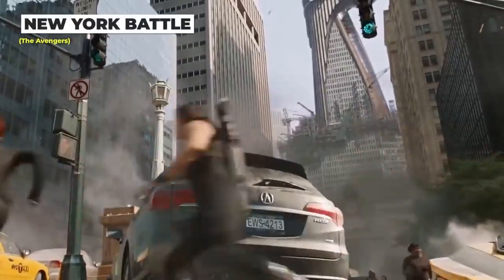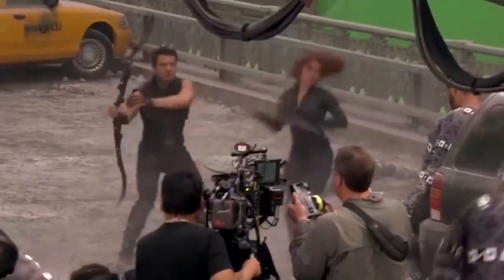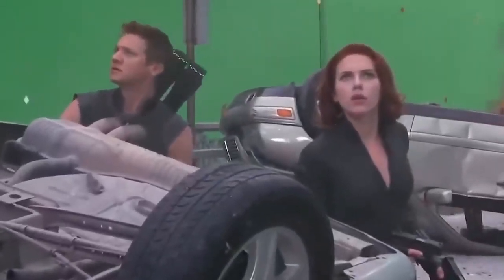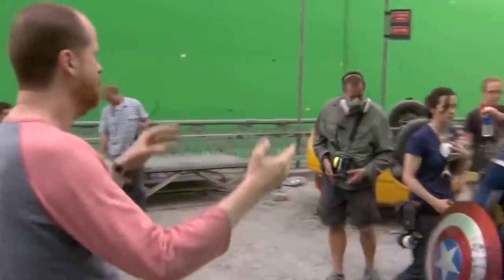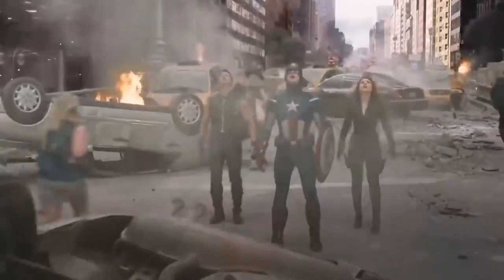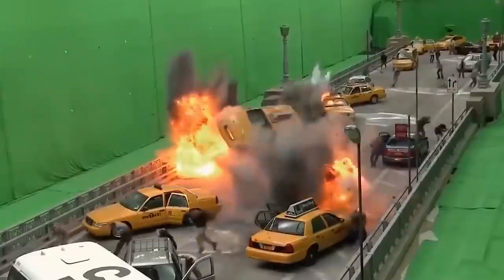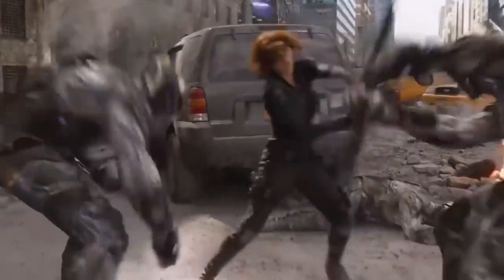We all know that Marvel didn't actually destroy New York City for this battle, but we also didn't expect it to be filmed the way it was. The moment that included Black Widow was shot entirely in studio with the actors surrounded by a ginormous green screen. The rubble of New York was added in with VFX later, apart from a few props like the classic New York taxis. Scarlett also had some help from her stunt team to execute all of the fight sequences she had.